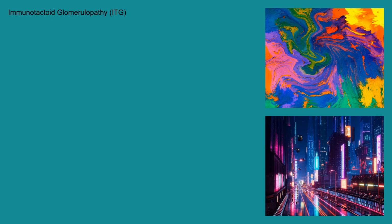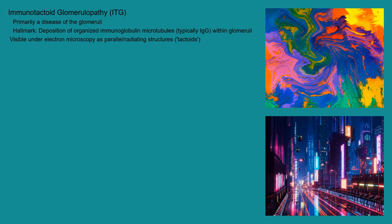ITG is primarily a disease of the glomeruli, the tiny filtering units within the kidneys. The hallmark of ITG is the deposition of organized microtubules of immunoglobulins, typically IgG, within these glomeruli. These microtubules, visible under electron microscopy, appear as parallel or radiating structures, sometimes referred to as tactoids. These deposits trigger inflammation and damage to the glomerular capillaries, impairing their ability to properly filter waste products from the blood. This ultimately leads to protein leakage into the urine and a decline in kidney function.